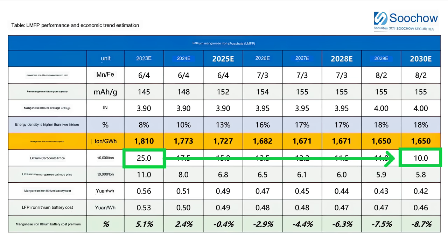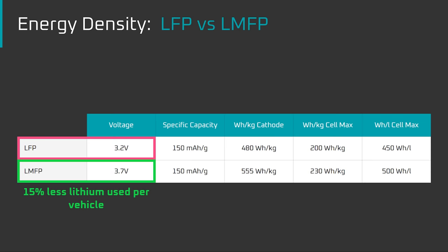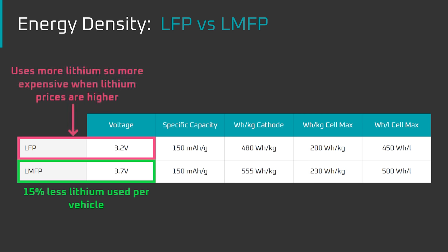Second, however, on the flip side, they expect the price of lithium to drop by 60% throughout the decade, whereas I expect it to remain relatively flat or increase. The decreasing lithium price that Soochow is forecasting actually works to the disadvantage of LMFP battery cost in relation to LFP battery cost. That's because, as I explained in the M3P video, LMFP batteries have higher voltage than LFP batteries, which means each lithium ion packs more of a punch, and therefore less lithium is required per kilowatt hour of batteries. So when lithium prices are higher, LMFP batteries will get cheaper in relation to LFP batteries, which need about 15% more lithium per kilowatt hour due to their lower voltage.